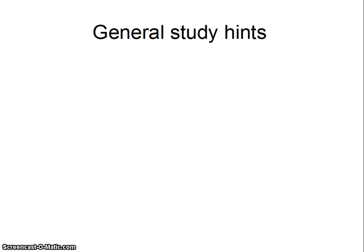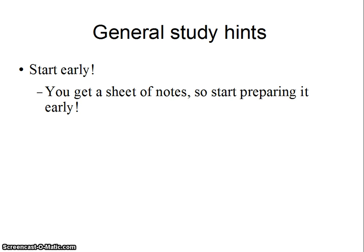They start out with general study hints, which are, as it says, general. Start early. It is too late for me to give that hint. Hopefully, you have learned that by now. Also, notice you get a sheet of notes. Start preparing it early. May not be too late to start saying that.